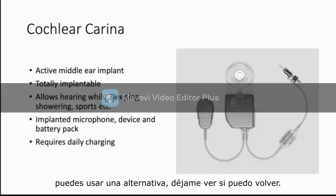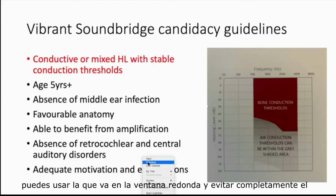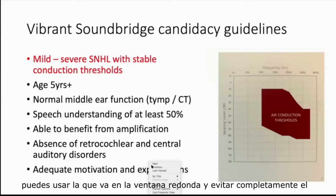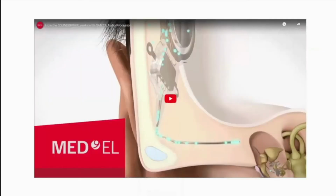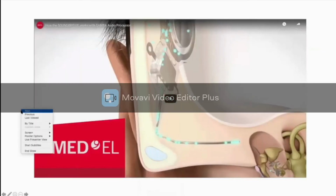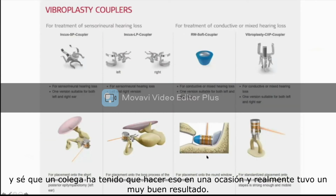Let me see if I can go back. You can use the one that goes on the round window and completely bypass the... Oh, it's not letting me go back. And yeah, this one. You can completely bypass the ossicular chain if you need to. And I know a colleague has had to do that on one occasion and actually got a very good outcome.